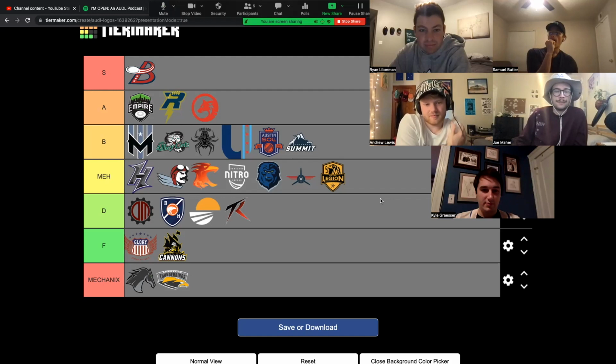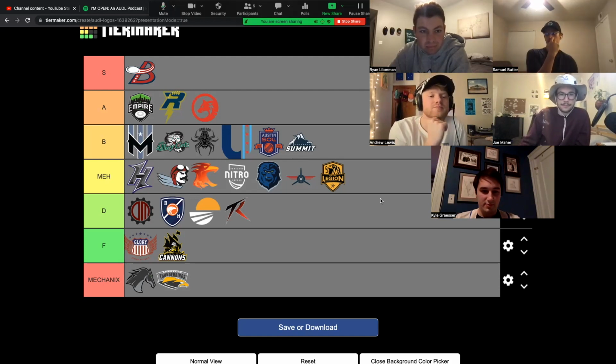Yeah, I like that it's all white. That's kind of cool, but I also think it's not that cool. So it's pretty meh. I think the Flyers should maybe be lower. I think they should be above. I disagree. Well, I think they're above Detroit. It looks like they're at a similar tier to the Mechanics logo to me. I just think they have better colors than the Mechanics. I like the lighter colors that they have.